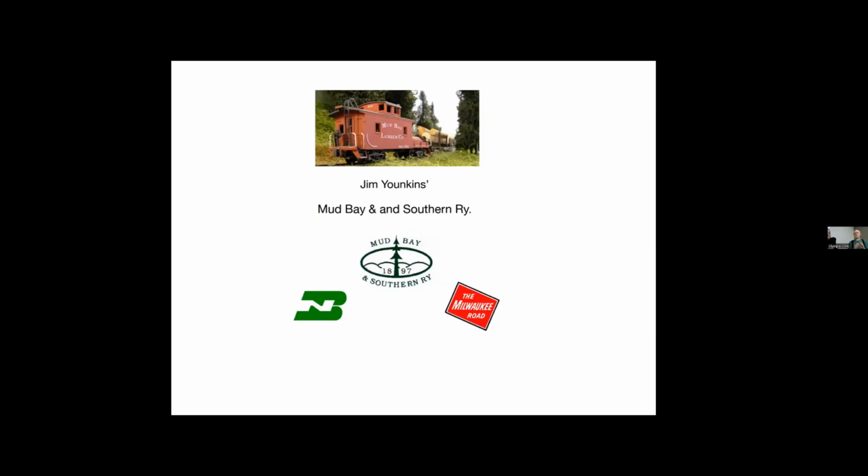It's set in Southwest Washington. Originally, the setting was the area around Capitol Forest, between Mud Bay and Rochester. But it's grown. And now my railroad extends all the way out to the coast at Raymond, as far north as Tacoma, as far south as Centralia. So it's spread. And it now includes the Burlington Northern, Milwaukee, Union Pacific, Tacoma Beltline, Weyerhaeuser, and the Mud Bay and Southern. So it's a lot of railroads.